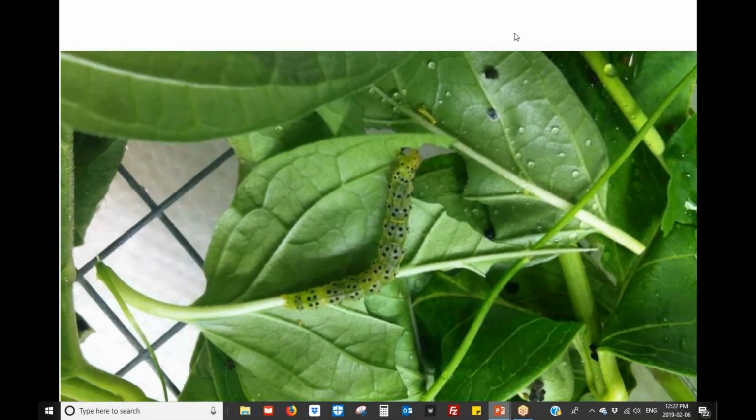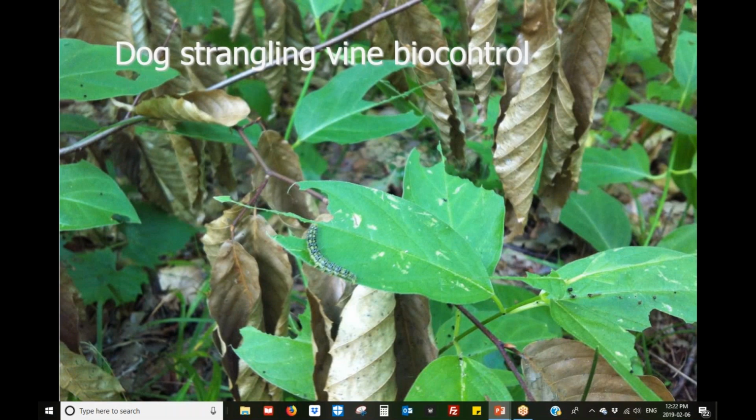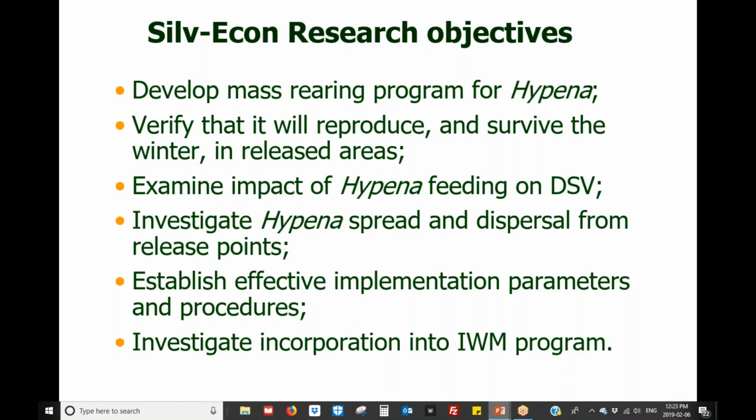My slide's not advancing here. There we go. Okay, so now I'm going to phase into the work we as a company have been doing. We first became involved in this project in the spring of 2014. We're pretty excited about the project, and we were interested in the operational aspects.